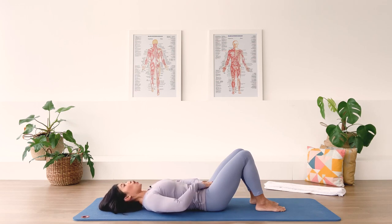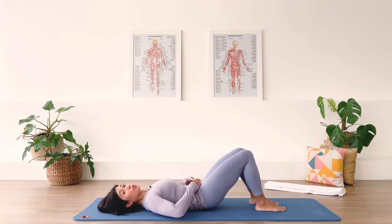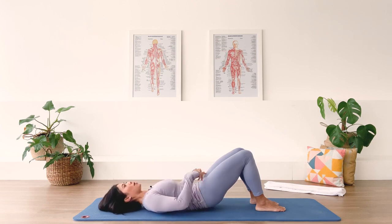Okay, and now we're gonna use that transverse abdominis and we're gonna take your pelvis to some rocking position. So we inhale. Exhale, pull the belly away from your hands and then you allow the pelvis to rock up. So you are imprinting that lower spine down to the floor. Your pelvis, your bottom is curling up, your pubic bone is up towards the sky.